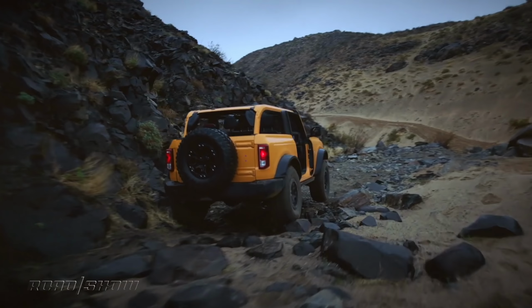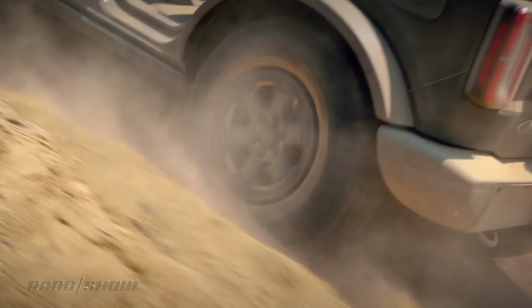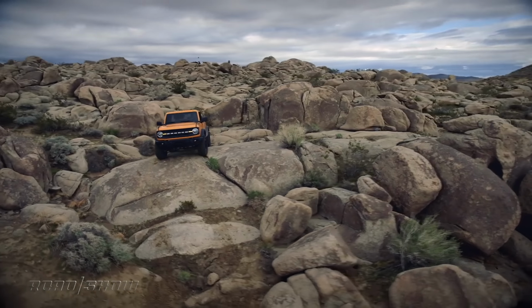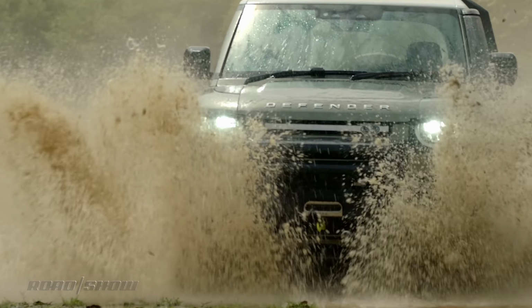Well, it's been a few days since Ford released the new Bronco, and it's safe to say we're all just a little bonkers over it. Sure, we haven't driven it, but from what we know, the new pony looks to be a killer all the way around. But how does it stack up against another remounted off-roader, the Land Rover Defender?